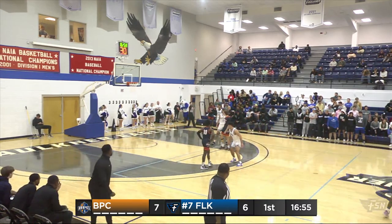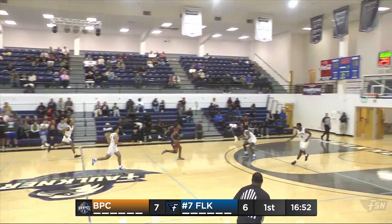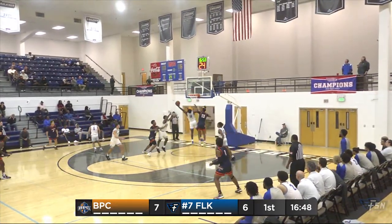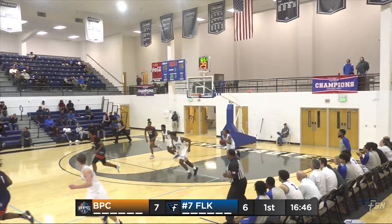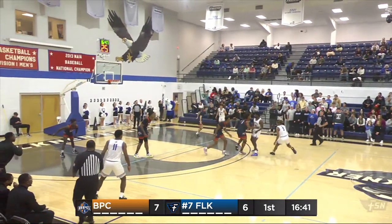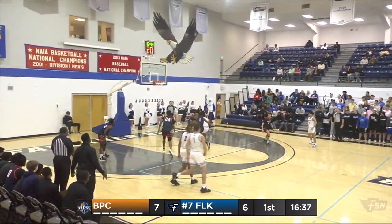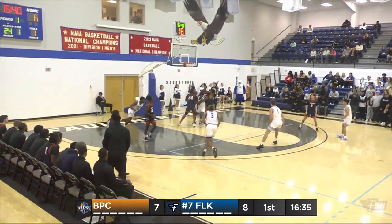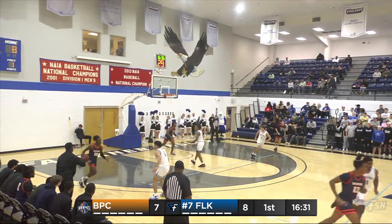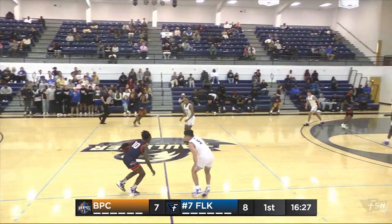This is a Brewton-Parker team that looks a lot different than we've seen in recent years. Nice feet down to Johnson. He'll go to work. No shot there. Rebound taken down Derek Nottingham. Going the other way. Brooks into the lane, left hand good. Leonard Epps, the head coach of this Brewton-Parker team in his first season, I believe, for the Barons.